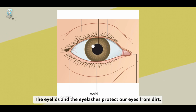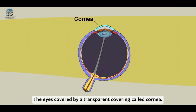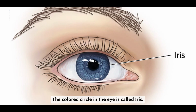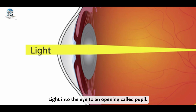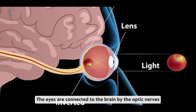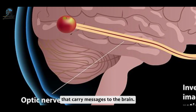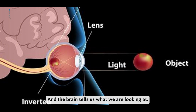The eyelids and the eyelashes protect our eyes from dirt, strong light, and injuries. The eye is covered by a transparent covering called cornea. The colored circle in the eye is called iris. Light enters the eye through an opening called pupil. The eyes are connected to the brain by the optic nerves that carry messages to the brain, and the brain tells us what we are looking at.